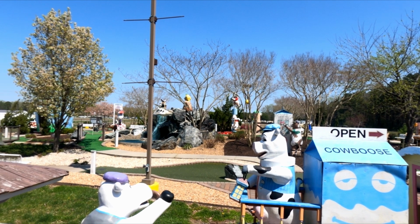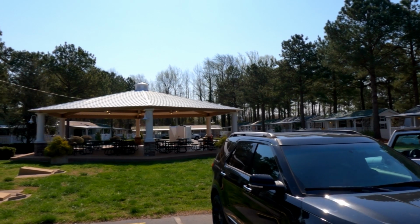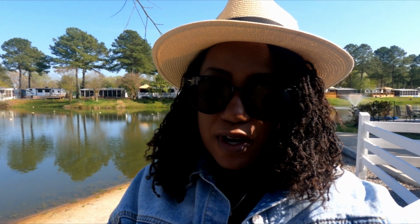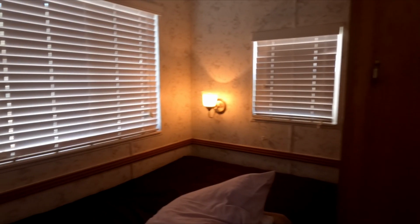Bethpage also includes an 18-hole mini golf course, which unfortunately you do have to pay for. It's roughly $6 per person. There are a couple of cornhole boards set up throughout the park, as well as an RV washing station. Quickly, let's talk about the cottages. Bethpage has cottages that you can purchase, but they also have cottages that you can rent. The one our friends rented had 3 bedrooms, and the rooms were small. Something else to keep in mind is the Wi-Fi offered by the campground. It was spotty. We were not able to stream anything in the RV.